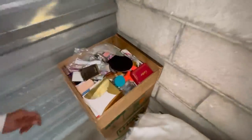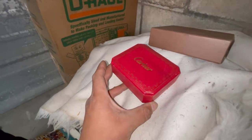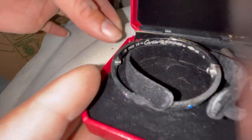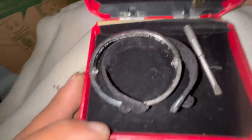All right, here we go. We got to see what's in this Cartier box right here. This is going to be the one. Let's see. You ready, Chapo? Hold on to it. You open it. Okay. Oh, go. I'm starting to freak out. And go. Woo! Oh, it's in there. 75016 Cartier. It's got a barcode in there.